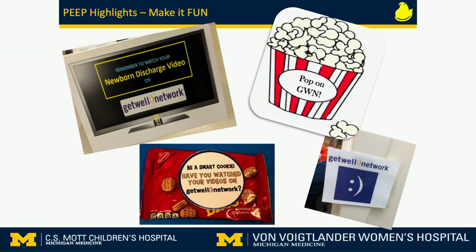And then remember, we talked about making it fun. So different areas came up with different ideas to get their staff built in and make it fun. The one that says newborn discharge videos, it's not a screensaver. It's actually a tent card that you'd put up in the room. That way the staff could refer to it and the families could see that they had education videos ordered.